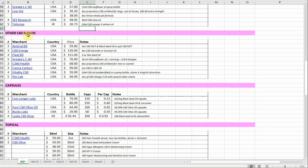Okay, now there's other C60 blends, and this is all over the map. Here's the price, and this is the stuff that they're selling. Everything from a proprietary blend. This guy makes a special blend just for men, just for women. This guy makes a CBD C60, which is outrageously expensive, as you can imagine, because CBD oil is expensive, C60 is expensive. Put it in a bottle together, you've got double expensive, right? You've got mega oils. This guy's just avocado, coconut. They don't make olive oil. And then you've got different mixes. They mix C60, black seed oil, and MCT oil, and all that stuff. So you've got a lot of different mixes in here.